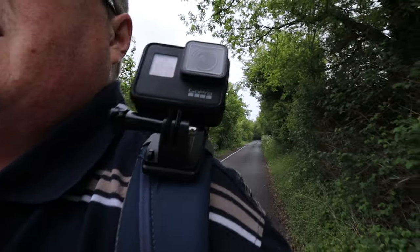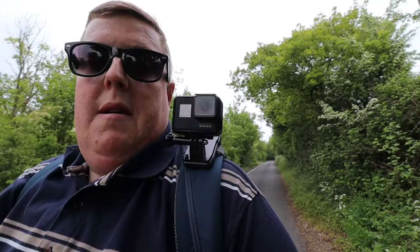I'm trying to work out the best settings for this. I've knocked it so I can record the time lapse. I'm trying to work out the best settings for these whilst walking. Can I carry this? So I've been vlogging with this now for nearly 4 miles, 3 miles. Am I able to do 30 miles in a day with it?